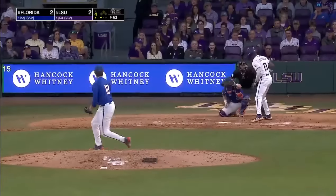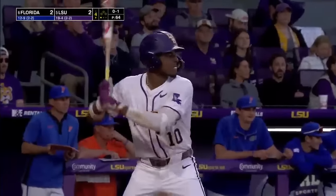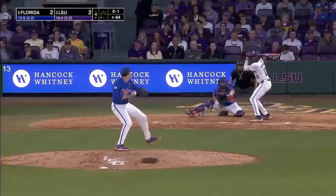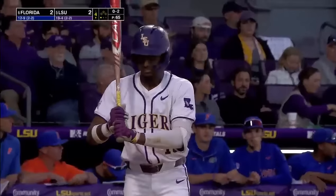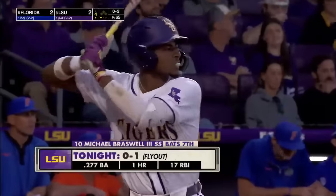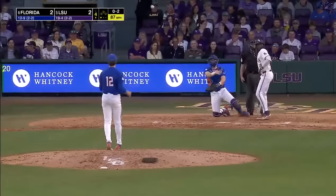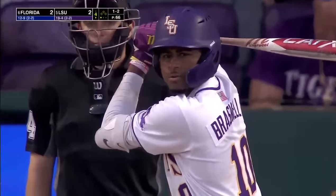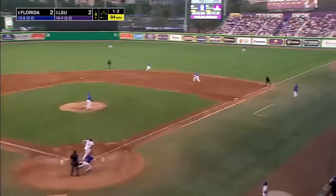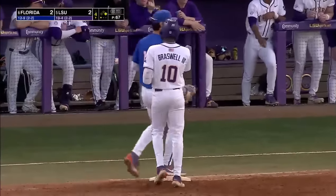Here's Braswell. He has flied deep to right. Strike one. Michael has hit safely in five consecutive games. Strike two. Braswell, down in the count, nonetheless delivers a knock to right field. Yeah, love that approach right there.